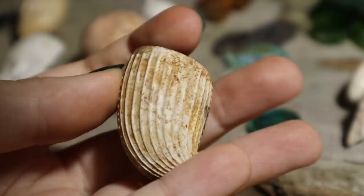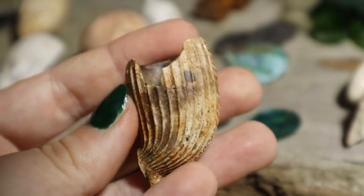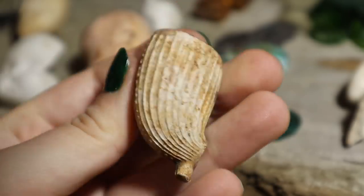I found this fluted broken one. It's got quite a pretty laurels up the seams. I don't think there's a maker on it. No maker's mark. It's still beautiful.